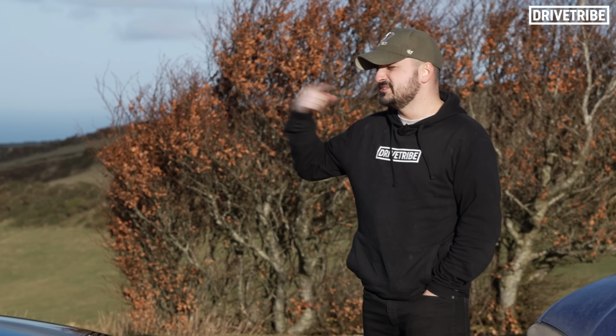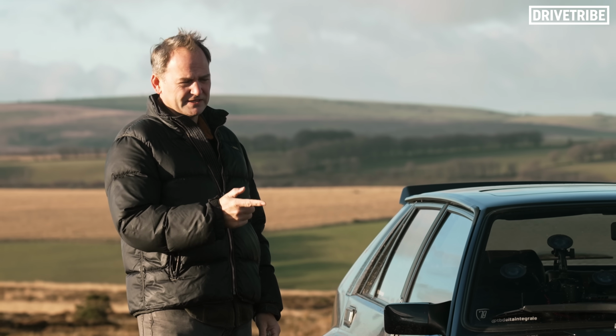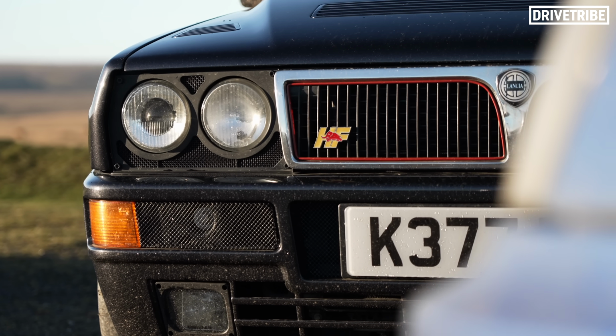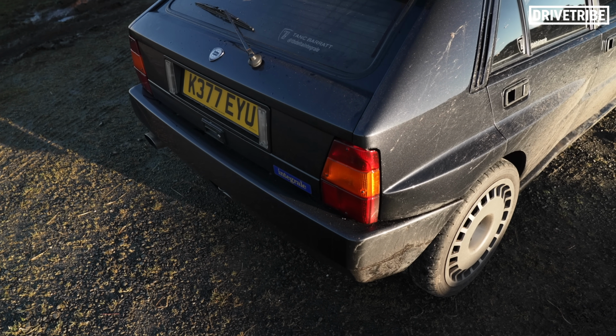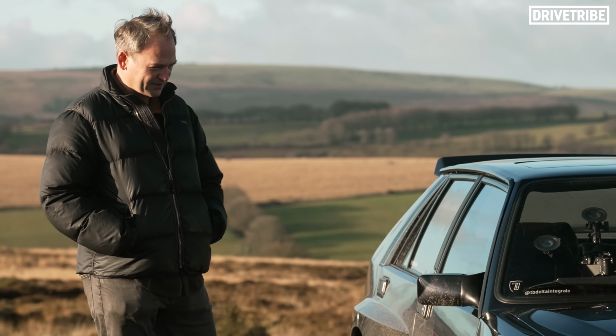So were you actually always after an Evo, but you bought a 16 valve? Yeah, it's your fault because you got me into this, because I was looking at Peugeot 205s. But once you kind of get bitten by that bug, the wider presence of the Evos got into my head. So I had to have one. So here it is, and I actually kept it OG.